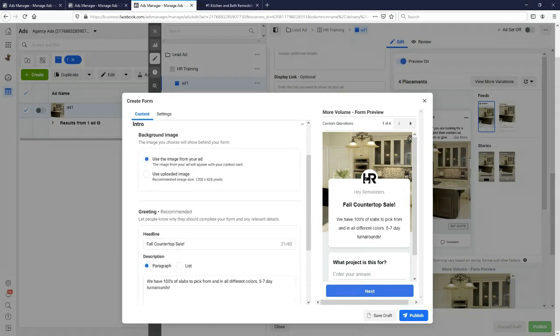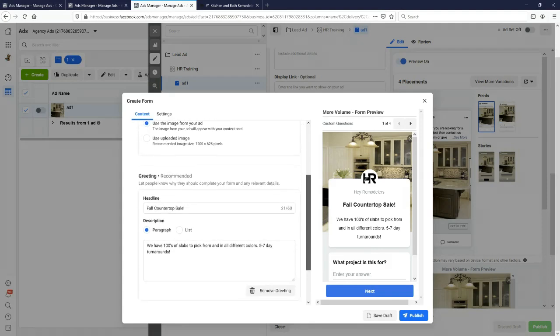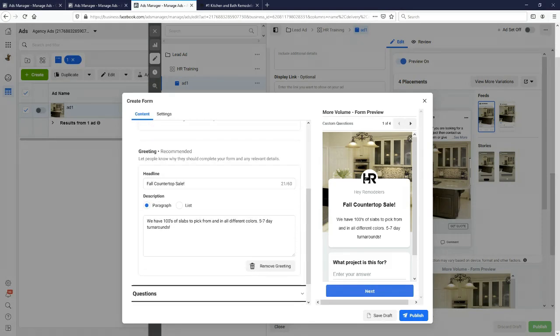You can use the image from your ad or you could just upload one. Not a big deal there. Then you want to type in some text. Usually I'll type in the same headline. So, fall countertop sale, redo your kitchen this fall, something along the lines of that.